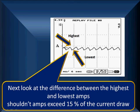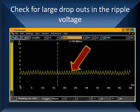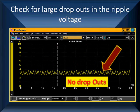We don't want to see the ripple exceed 15% of the average current draw. The average current draw here is 4.6 amps, so you can figure out what 15% of that is. But there's more information to be determined here. Check for large dropouts. Now, even though this pump amperage is too low, there are no dropouts. Now, we've seen new pumps that look a little irregular. That's why we're saying look for dropouts. We want to see something bigger than just minor things.